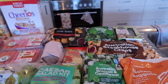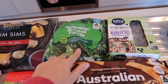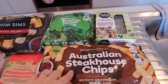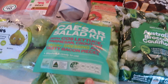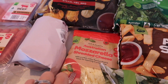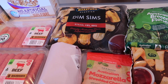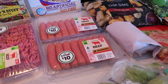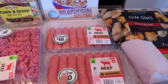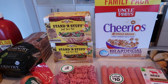All right, so this is what I got. We'd been eating down the freezer as we were moving home. So got some more broccoli, chips, nuggets, broccoli and cauliflower, Caesar salad, mozzie cheese, the schnitzels, which I mentioned, dim sims, see they were on special. Pears, 2 lots of sausages. I think I got that. That must be just a standard deal, any 2 for $10. Some more Cheerios, 2 stand and stuffs.